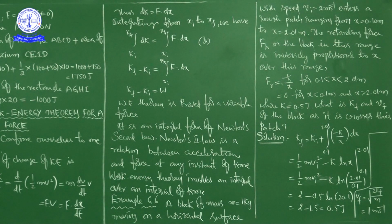The retarding force Fr on the block in this range is inversely proportional to x. Over this range, Fr is equal to minus k by x, for 0.1 is less than x is less than 2.01 meter.